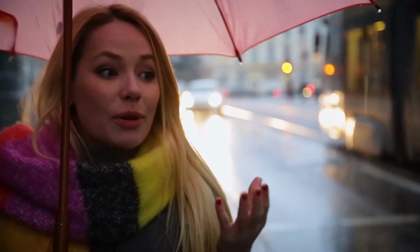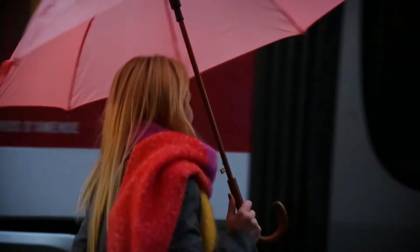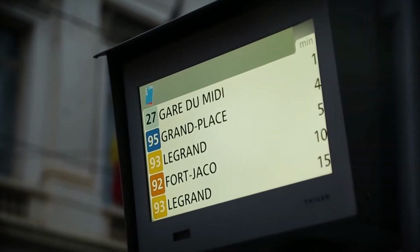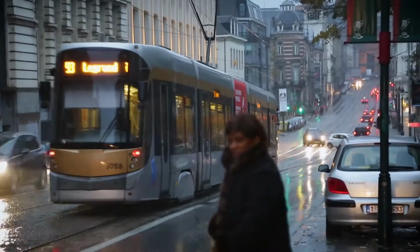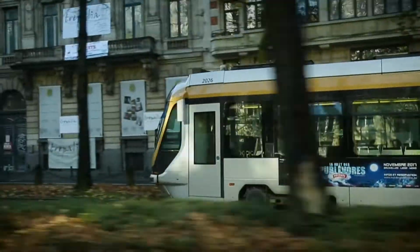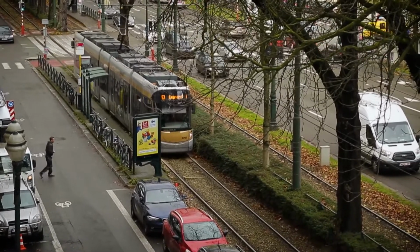Well, that's it. It's raining. I've got to go. Run. Plus, it'll definitely be more convenient to go by tram. By the way, the tram stops upon request here. You can raise your hand and they'll let you get off. I better hold on. We're getting off.